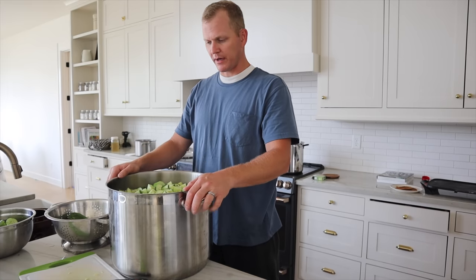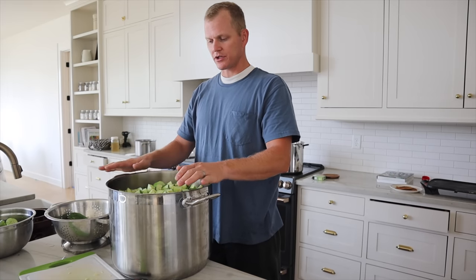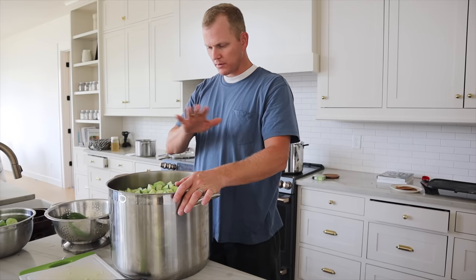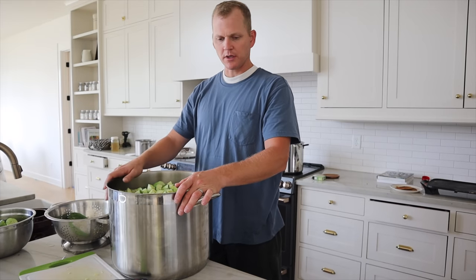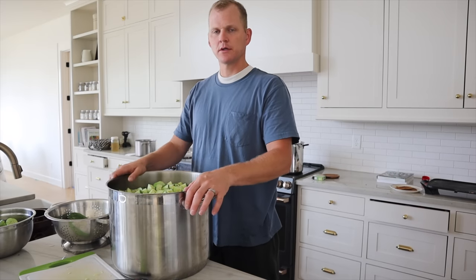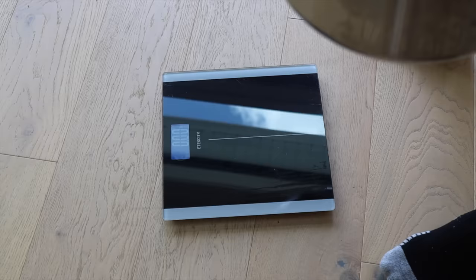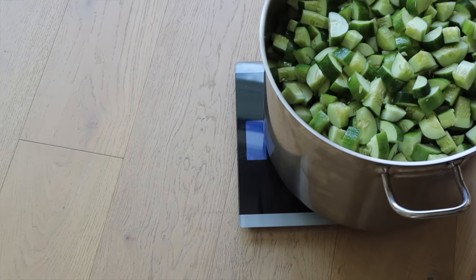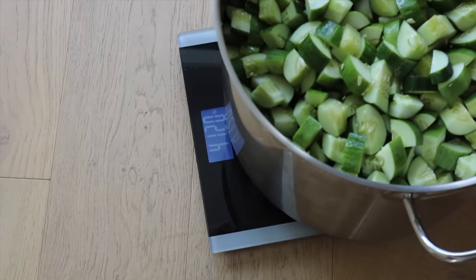I've got about 40 pounds in this pot that I've already chopped up, and we're gonna weigh it again just to make sure that our proportions are right for the recipe, and then we'll add the carrots, onions, spices, and all the other goodness, and then put it in the ferment pot. Okay, 41 pounds of cucumbers.